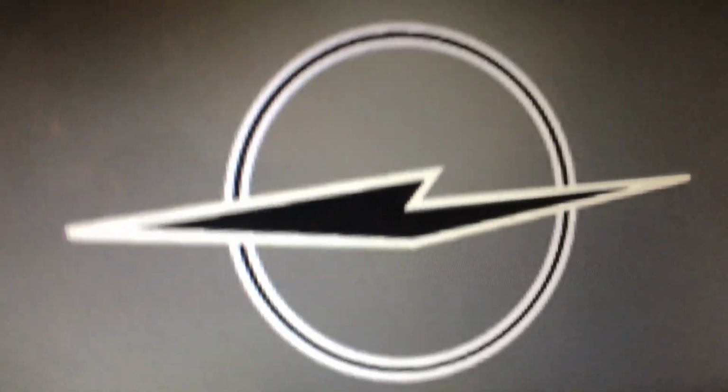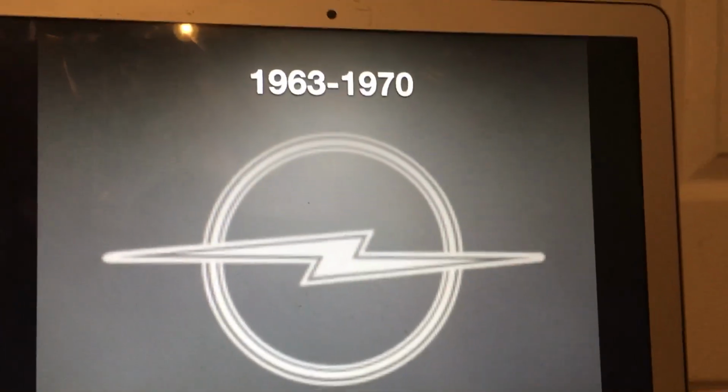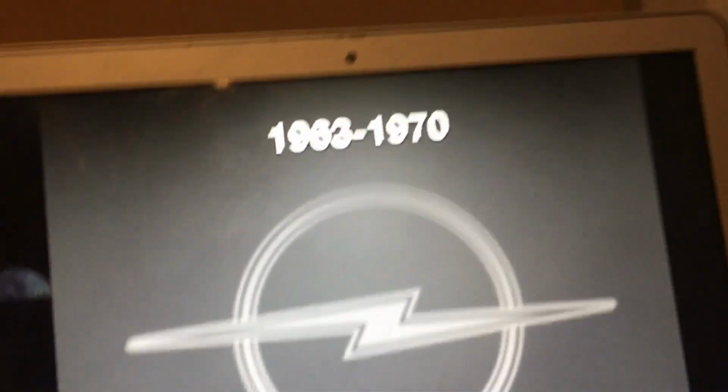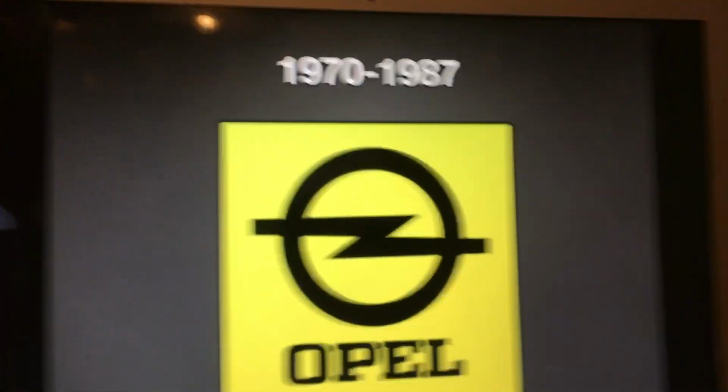1962 to 1963, I think this is starting to form the logo we know today. So here we have some kind of shape that is supposed to be like a lightning rod, and it's going through a ring. 1963 to 1970, same here, but it's in silver, and it's really starting to become like a lightning bolt.